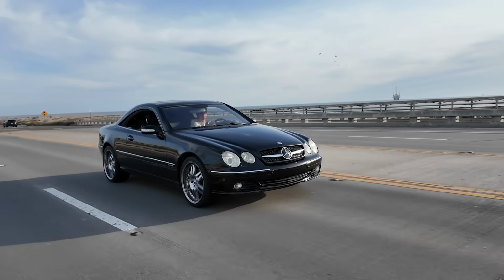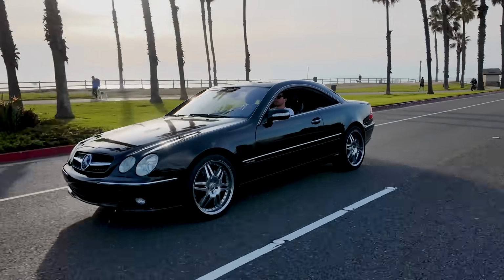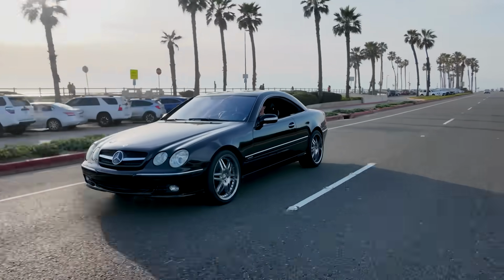Okay, here we are out on my own Autobahn, also known as Mexico. And it's time to actually test this car out. Is it worth buying a clapped out CL600 or S600 with that twin turbo V12 and slapping a tune on it? Does it actually make it fast? Can it compete with modern day cars? Is it a deal of a lifetime?